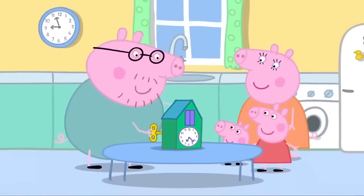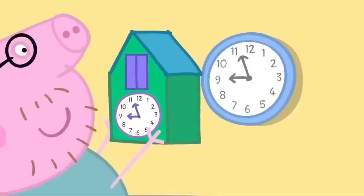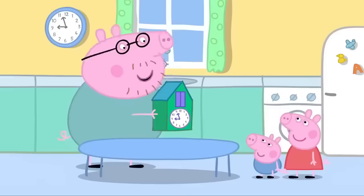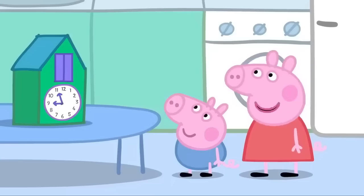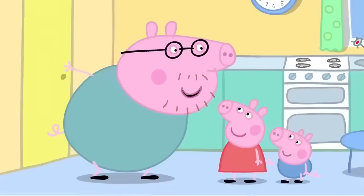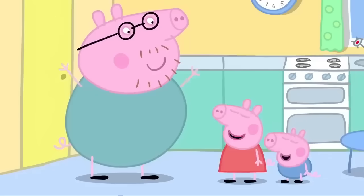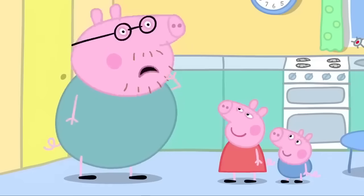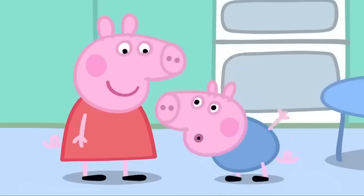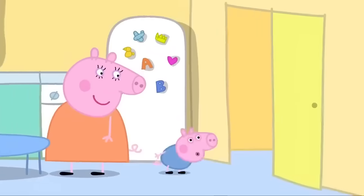Daddy Pig is winding up the cuckoo clock. There. Daddy Pig sets the clock to the right time. It is nearly 9 o'clock. Daddy, can we see the cuckoo now? You'll see the cuckoo soon. What does she look like, Daddy? Now let me think. She moves her head like this. And she flaps her wings like this. And she says, cuckoo! What a noisy little cuckoo you are, George.